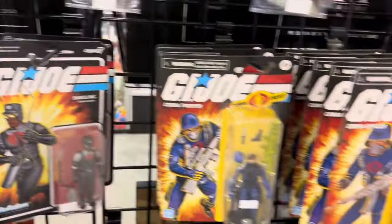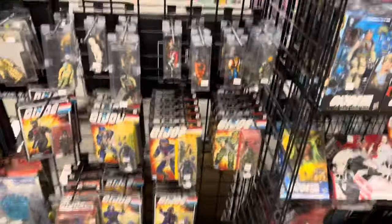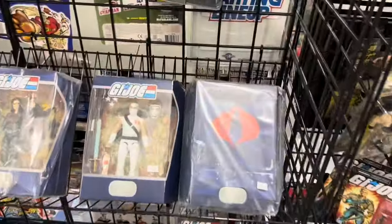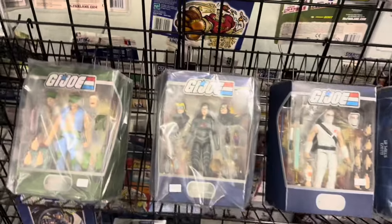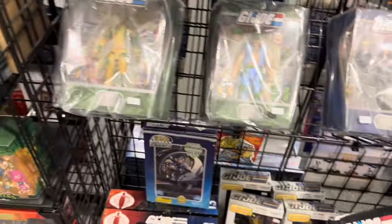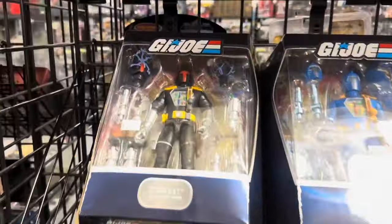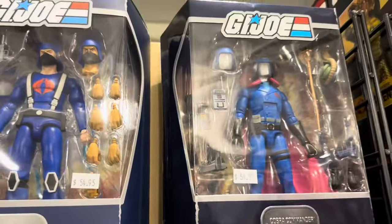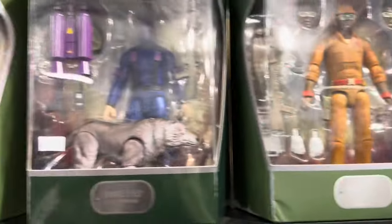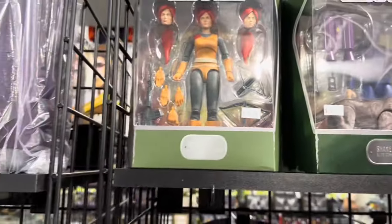We got Super Sevens. All right. Got some bigger Super Sevens, the $55 ones. Baroness looks great. Got the Bad Cobra Commander. It's like a little mini toy convention, y'all.